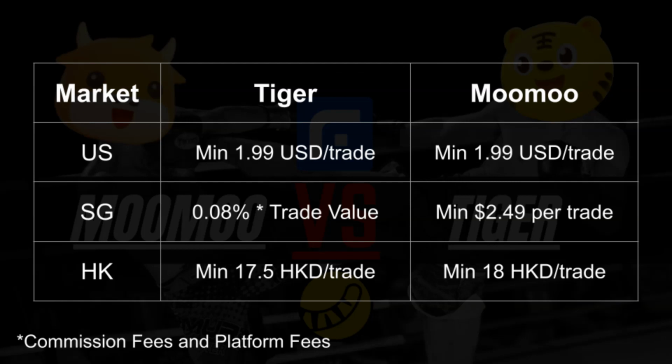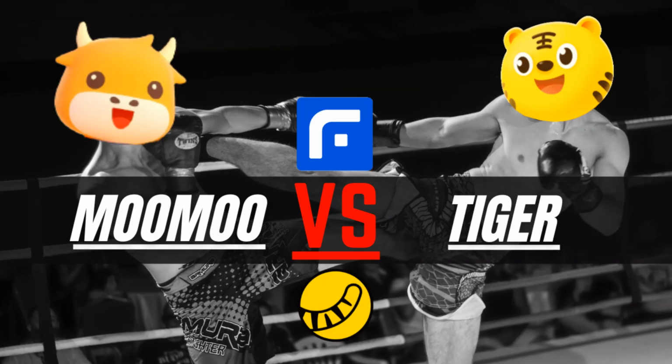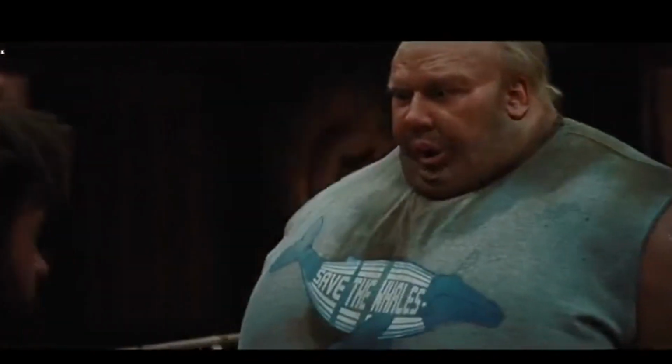So overall, you can see that Tiger is actually providing much cheaper commission fees and platform fees compared to Moomoo. So based on the comparison that's been done, right now Tiger seems to be the one in the lead compared to Moomoo.